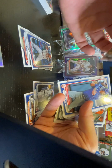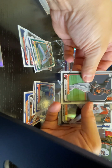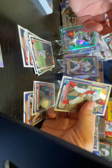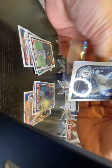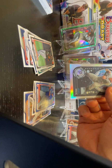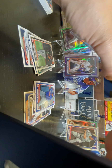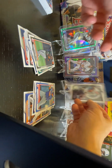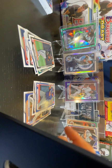Jacob Wilson on the paper. Josh Rivera first. Rainer Arias, paper. Max Wagner on the chrome, and Elijah Green on the chrome. I think we'll sleeve up and might top load Henry Davis. This feels like a good card. I think this guy's in the lead as the best guy right now.